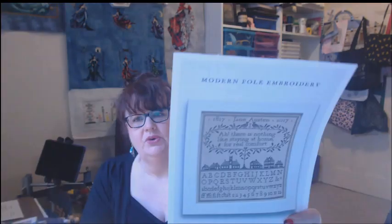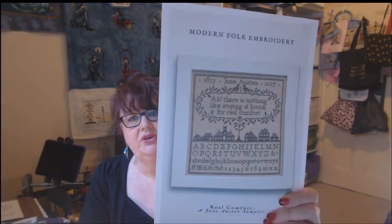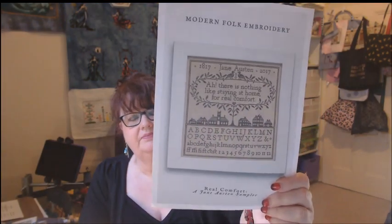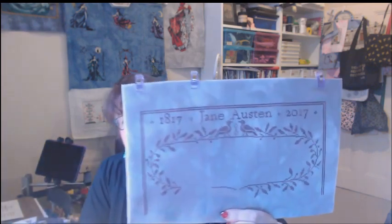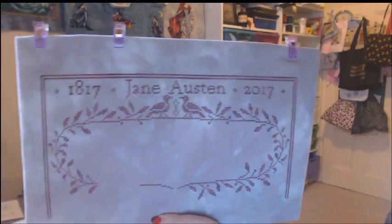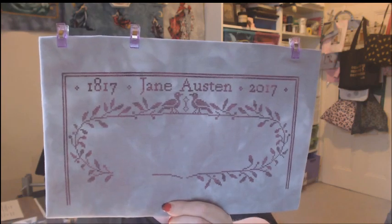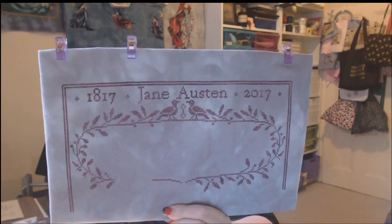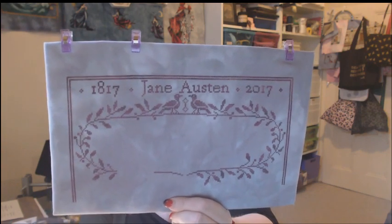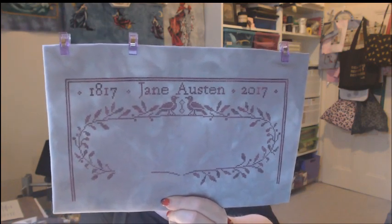The next WIP I worked on is from Modern Folk Embroidery, called Real Comfort. It's a Jane Austen sampler. I've had this silk from Silks for You. Did I? Yes, I did. PR 155. It is a pink with a very slight variation, but it actually pulls out the pink in this fabric, which is 32 count Lugana Thunderstorms from Silkweavers, and it's beautiful.